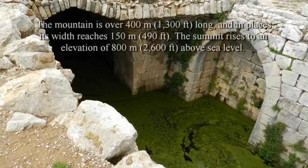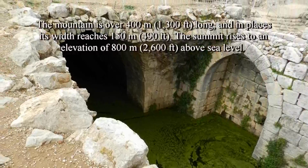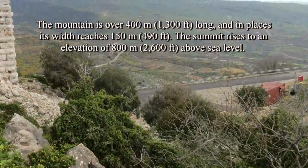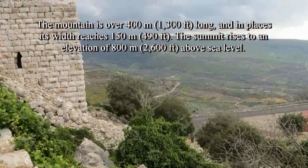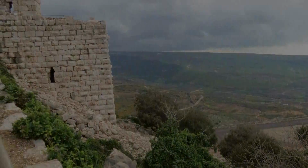The mountain is over 400 meters or 1,300 feet long, and in places its width reaches 150 meters or 450 feet. The summit rises to an elevation of 800 meters or 2,600 feet above sea level.